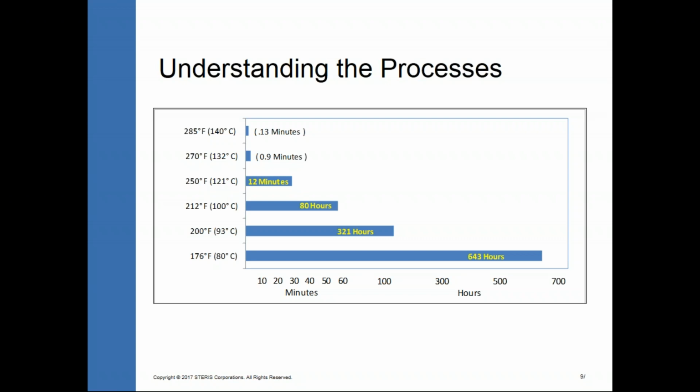So again, most applications in life sciences will be in the 121 degree range, and some healthcare, because of the productivity requirements, are using a lot the higher temperature to get shorter cycle times. The other thing is in the healthcare environment, most instruments that are sterilized can easily withstand a higher temperature, which is not necessarily the case in life sciences when we're sterilizing plastic and other materials that cannot withstand the temperature.